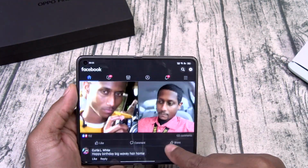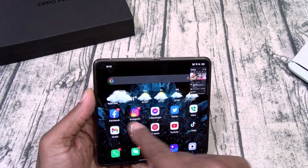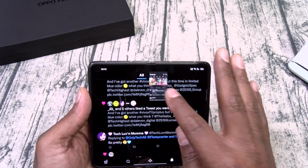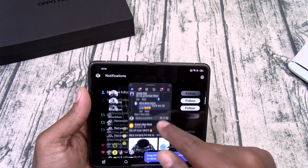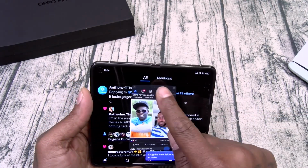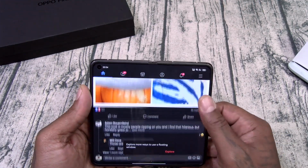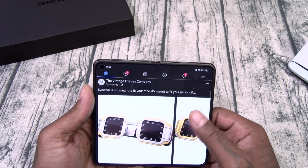Extra tight. Now, again, if I want to, we get a little floating window. And now let's do Twitter again. Okay, so now I'm back on Twitter. We got the floating window. Open this up. Two apps at the same time. This is multitasking, when you got two apps moving at the same time. Okay? Go full screen again. Back on Facebook.